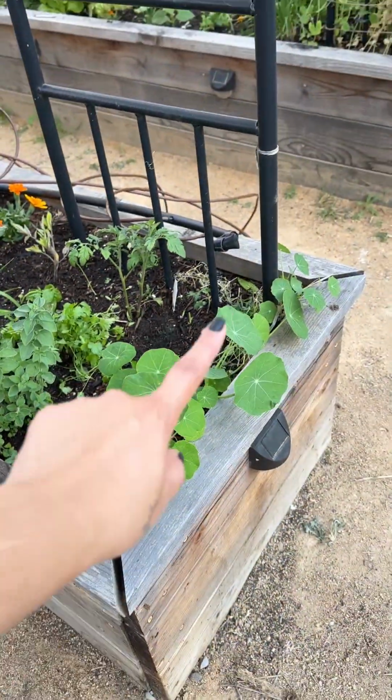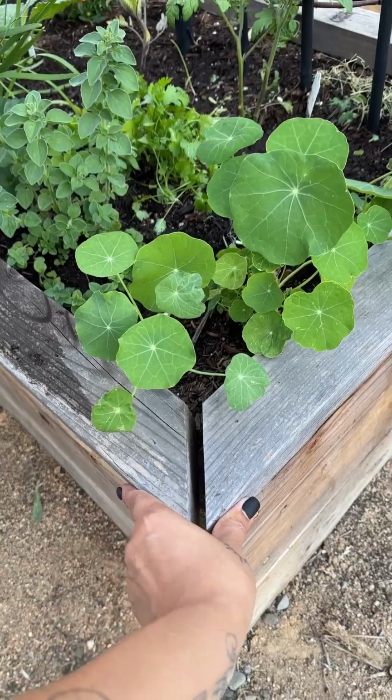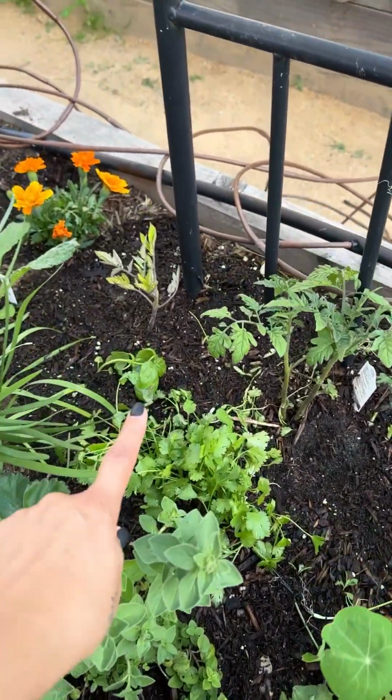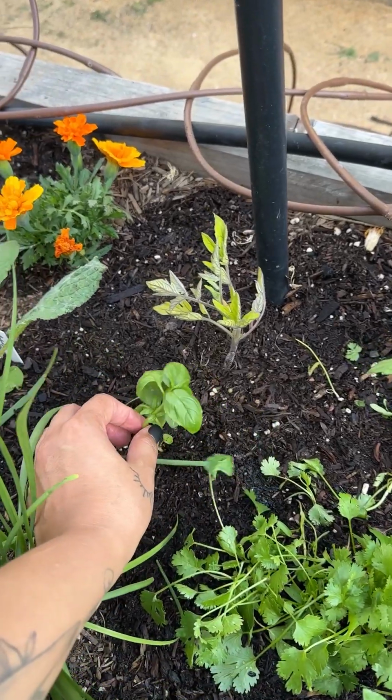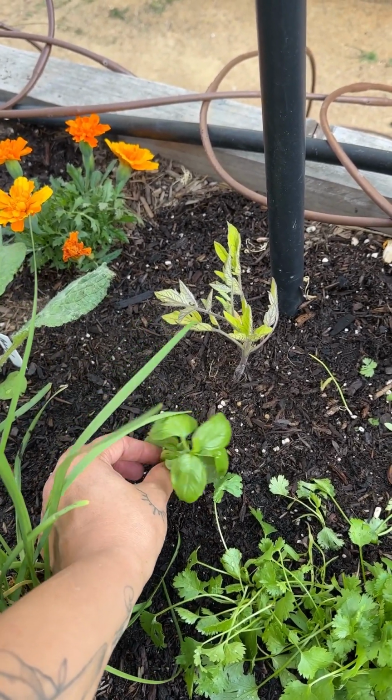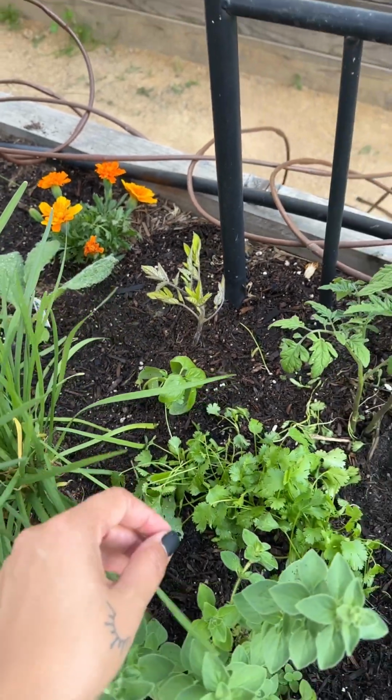I've done my nasturtiums at the ends of the bed. I actually have to pop a couple nails in here because this is starting to warp a little bit. Got some cilantro. I popped in some basil today. Oh, hello, wake up. So, transplant shock. They're gonna be a little sad for a night or two.